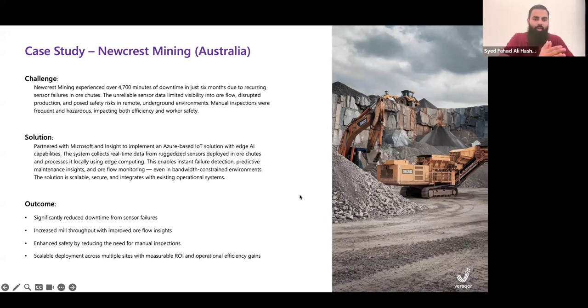Now, the problem: unreliable sensor data, limited visibility into ore flow, disrupted production, and it posed great safety risk as well. What was the solution? The solution, I would summarize it for you, as I mentioned just right now, is that it was based on Azure-based IoT services and the edge AI capabilities. Now, this is just the technology part of it, but think about it in terms of the business. Once you have the solution, the system collects the real data from ruggedized sensors. The sensors obviously are equipped to work in brutal situations, but obviously they have their own life as well. They detect the failure, they predict the maintenance inside, and are shown on the flow monitoring, even in bandwidth constraints.